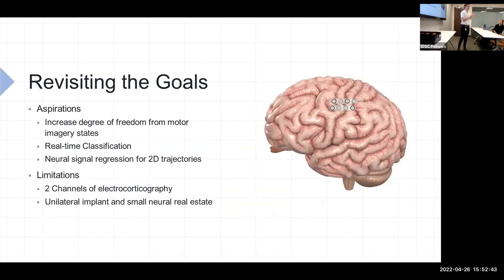So with the background of what we've done so far established, the goal of the next steps, particularly for this IDSC fellowship, was to then increase the degrees of freedom.